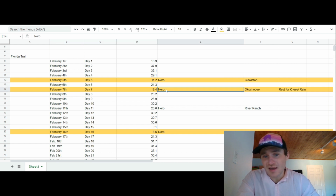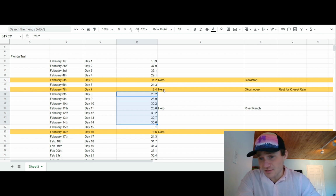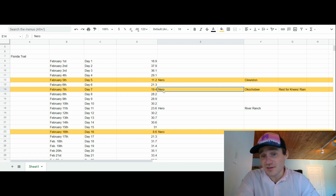But this day, I think this was an essential day. So you see that the Neros are very close together, but I think this day really could have potentially changed the trajectory of my hiking season 2021. Without this rest day in Okeechobee, if I started trying to aggressively step these miles off, without that extra little bit, I got ice for my knee. I elevated it. I really took care of it as much as I could. Without this, let alone the Florida Trail, I don't know if the rest would have been possible. It was pretty extreme.